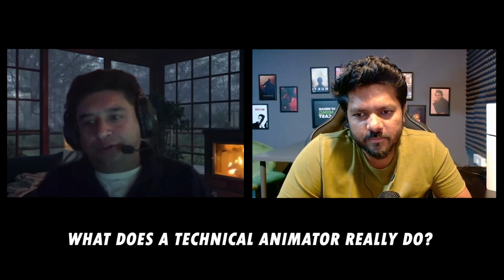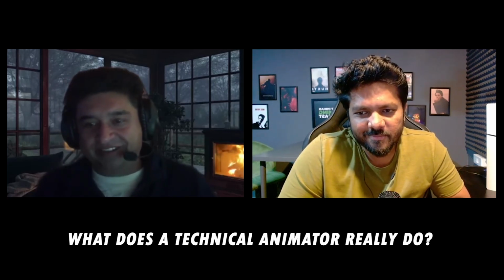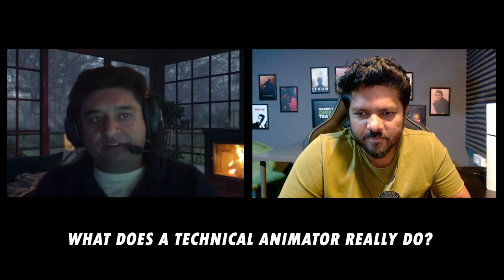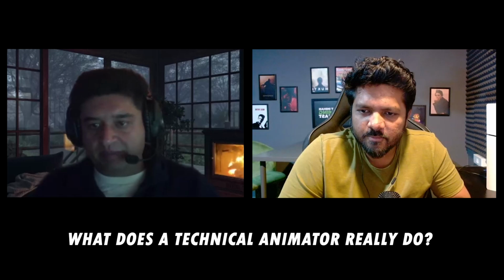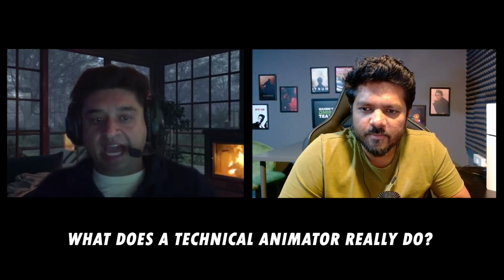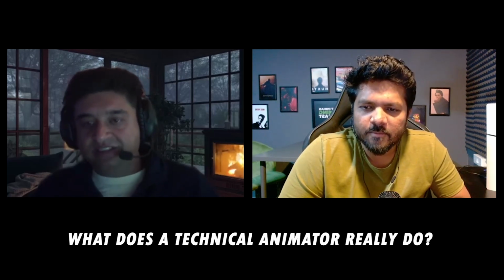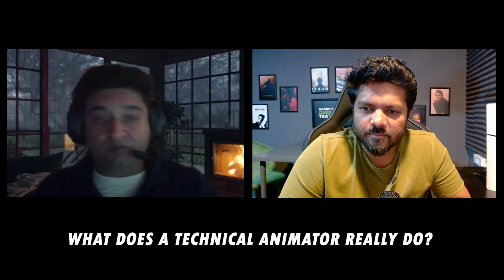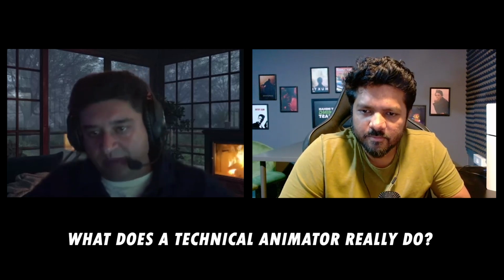I think in the last decade, two departments got separated: technical art and technical animation. Technical animators majorly focus on the animation perspective. You can divide that into four groups: developing the pipeline, building the rigs, building the animation graph or motion system inside the engine, and sometimes we go for motion capture and work with the designers on how the entire system should be from an animation perspective.